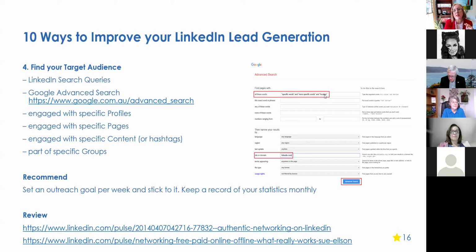So you can look for your specific words and location, linkedin.com, and that searches the entire LinkedIn database that has been indexed by Google. So it's not limited to your connections and the people you're connected to. This searches the whole LinkedIn database. So I love that Google Advanced feature.